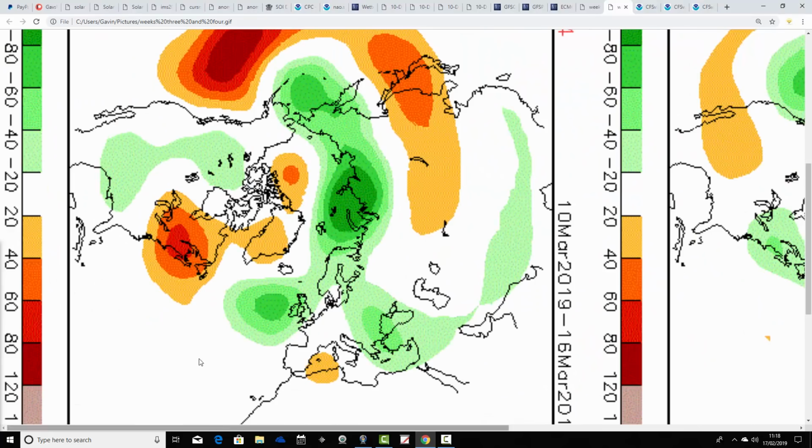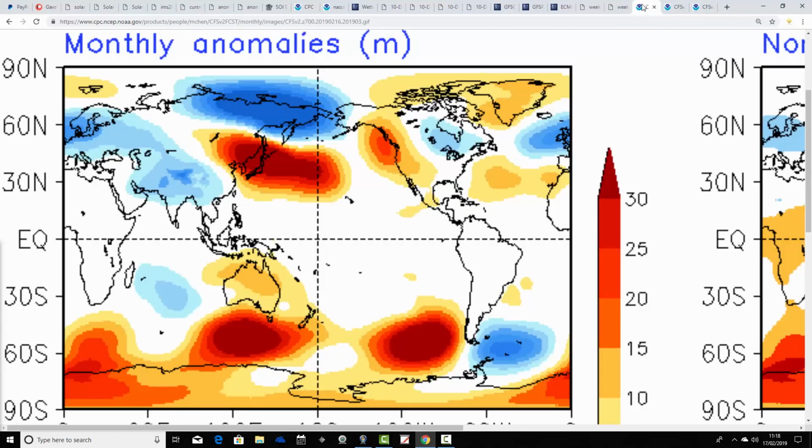As we get to week 4, which is the 10th to the 16th of March, actually looking genuinely unsettled then, with low pressure centred out to the west of the country, bringing in westerly winds. It's not cold, but it's certainly a lot more unsettled with that low pressure bringing quite heavy rain in from off the Atlantic Ocean. So the CFS is seeing a change for March. It's seeing something a lot more unsettled and wetter as we get through to March.